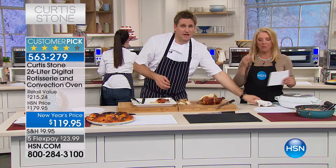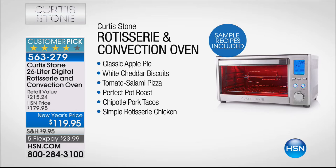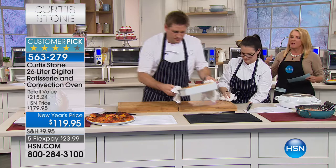Remember, this is huge. There's more functions than the vast majority of ovens out there. Here are some of the recipes. And remember, this is amazing. It's 9 functions. It's just huge wattage. It doesn't take up a lot of counter space. Chef, I like the size of this. A lot of people are afraid it's going to be this massive oven and take up all their counter space. It's surprisingly compact for how much it holds.